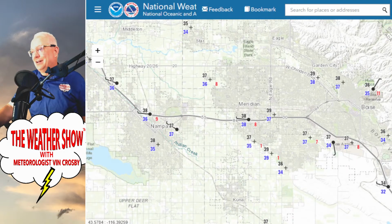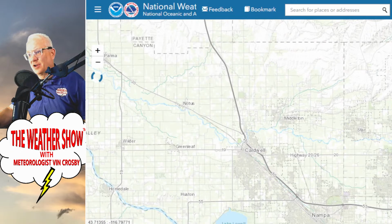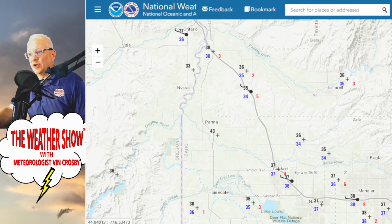I'd like a 1 to 3 inch amount from Eagle Road on east, maybe up closer to 2 to 3 inches around Eagle, Garden City, back towards the Flying Y, right in through the heart of Meridian and Kuna, and then more of an inch to maybe 2 inches going from Lake Lowell, Nampa, and then back towards here in Ontario and up by the Weiser area. So I know I have some good friends in Weiser, and hopefully they're watching here today as well. So that's kind of what I'm looking at for now.